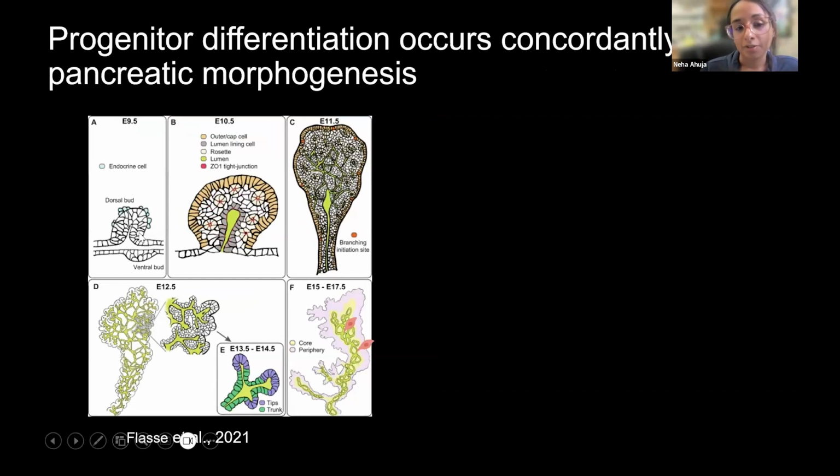This bud is going to undergo some rapid stratification. And then by E10.5, we actually already start to see the first signs of cellular differentiation. The cells on the very outside of this bud are known as cap cells, and they're going to give rise to the acinar cells, and they have this very distinct bottle cell-shaped morphology. The cells on the inside are called body cells.